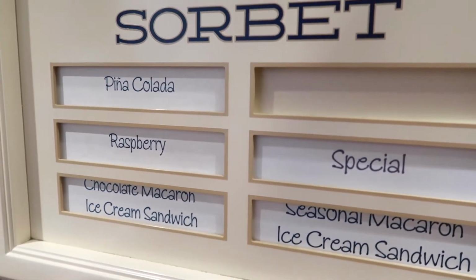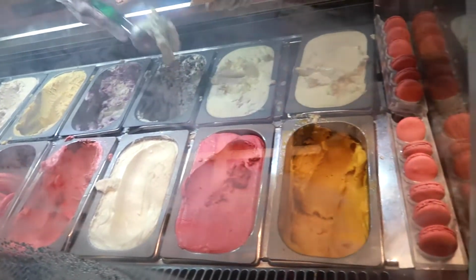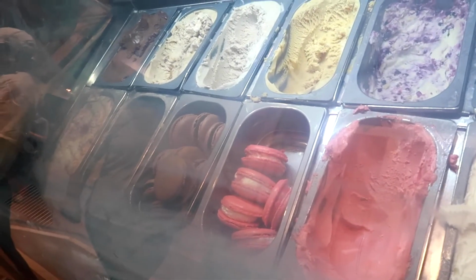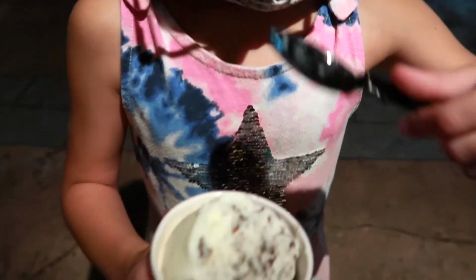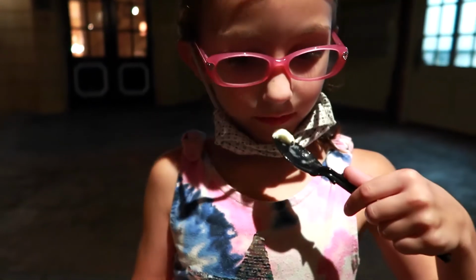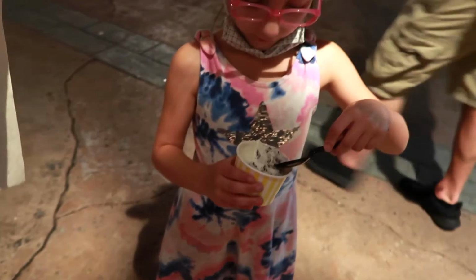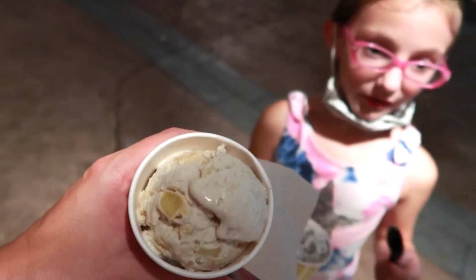And sorbet. All right, we'll do the whole chocolate restaurant cookie with chocolate ice cream, or the raspberry. Chocolate peanut butter candy, I think. Okay. Nadia, what kind did you get? Chocolate and mint chocolate. Is it good? Great. And I got some apple cinnamon ice cream with a crunch.